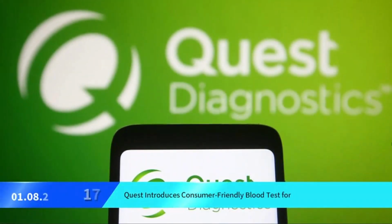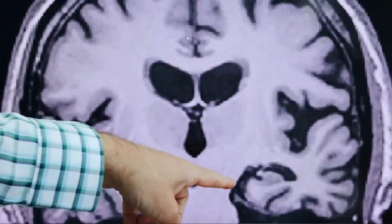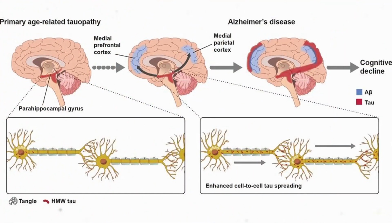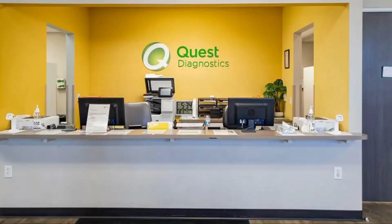Quest Diagnostics has introduced the AD-Detect test, a direct-to-consumer blood test that assesses a person's Alzheimer's disease risk by measuring beta-amyloid protein levels. The test calculates the beta-amyloid 40-to-42 ratio, indicating the risk of developing Alzheimer's. Although not a diagnostic test, it can help individuals understand their risk. The test costs $399 and is recommended for those with a family history of Alzheimer's, aged 65 and above, or with a history of brain trauma.